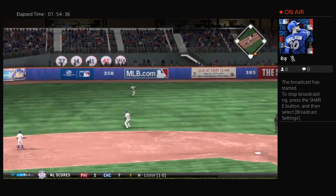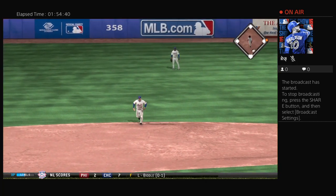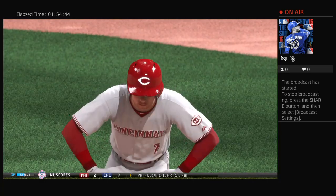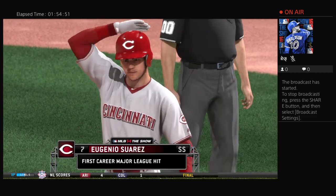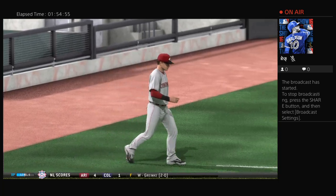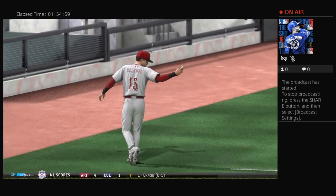Lined into left center. And this will get over his outstretched glove. A great effort there, but it's a base hit. And now there's no happier person in the ballpark. Suarez has just recorded his first hit as a big leaguer, and as you'd expect would happen, there's the ball being sent into the dugout. Someone will tuck it away for him to put in his trophy case.